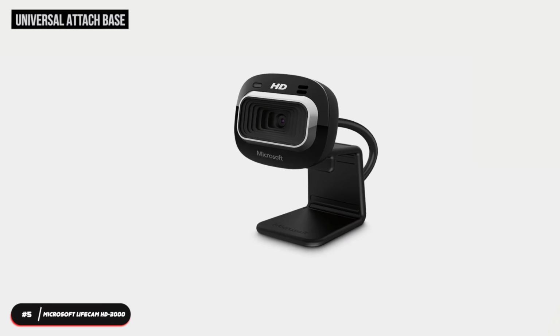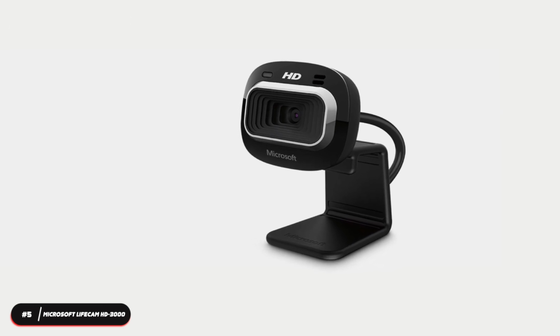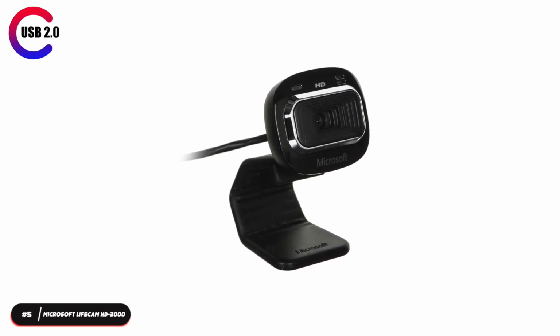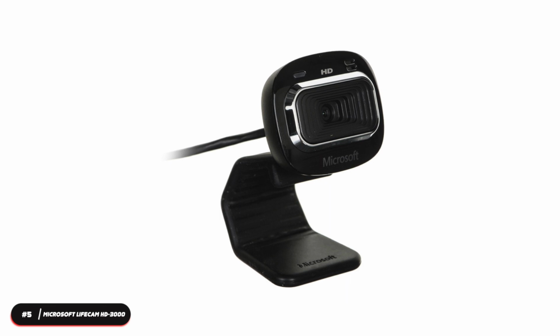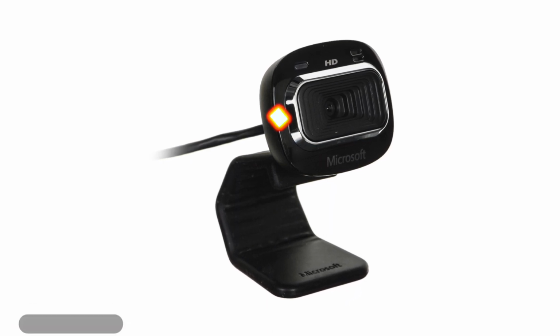Its flexible universal attach base easily attaches to your monitor, laptop, or notebook and works great for those on the go. The camera is easily set up by connecting its USB 2.0 cable. You'll be up and running within minutes. If you're looking for an easy-to-use and affordable webcam, the Microsoft LifeCam HD3000 is a great choice.